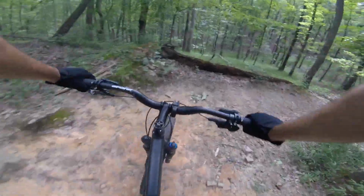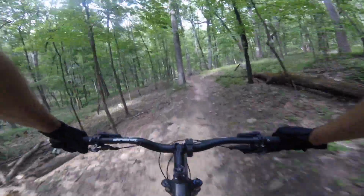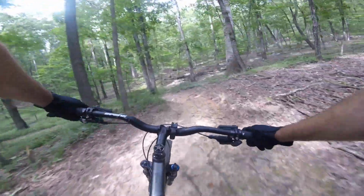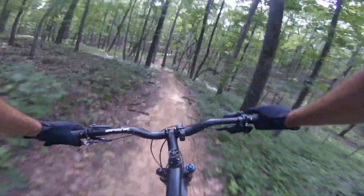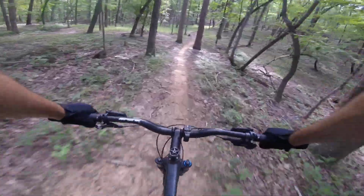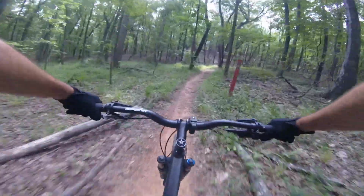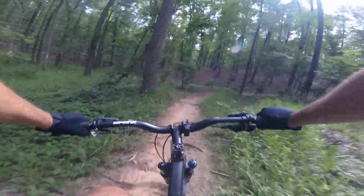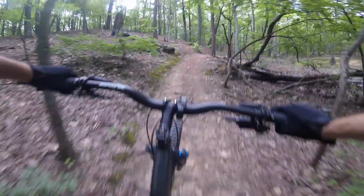You go right, it goes to the upper part. You go left, it goes to the lower. The lower is really fun going this direction. Upper Jekyll and Hyde, in my opinion, is not fun in any direction. It's super technical, like a giant boulder field. It's really hard to get any kind of momentum or flow going in it. I've only ridden it downhill from Blood Rock, but that was not enjoyable either.